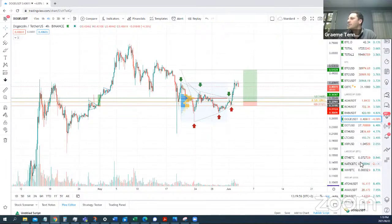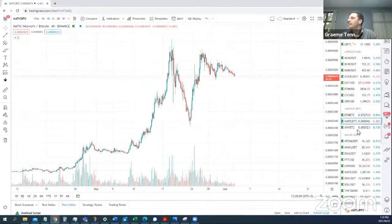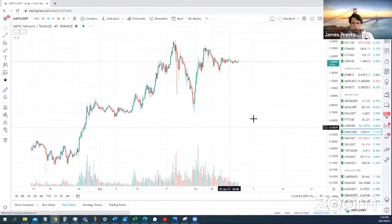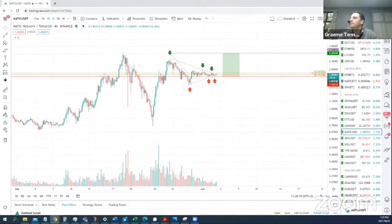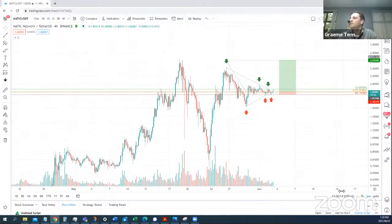One that I do like right now, and I've only just entered in, is Matic or Polygon. What I like about Matic is that there's a very tight squeeze here. Look how tight that squeeze is. So essentially what you're looking for now in your altcoins is something that hasn't run yet and has also got a real nice volatility squeeze.